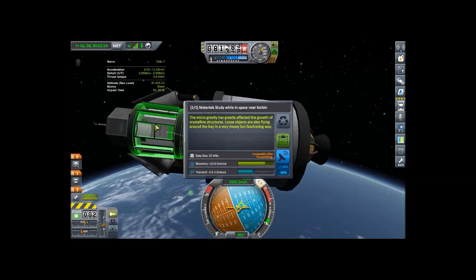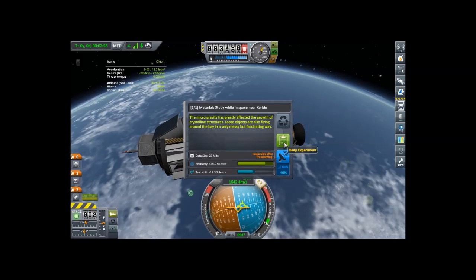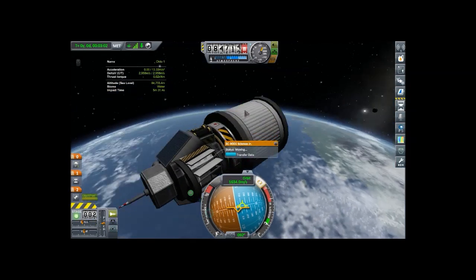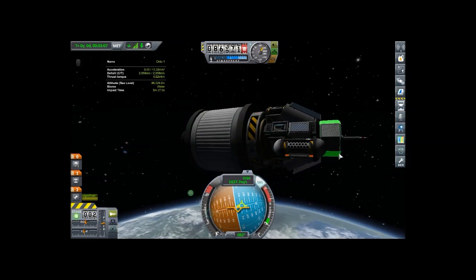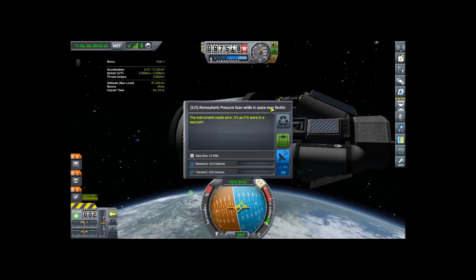Oh, we didn't get these. Oh, that's right. We didn't get the materials bay studies. Well, we'll do the high science then. And I don't think it makes sense to sample this another time. Yeah, that's not worth it at all.